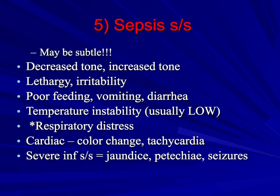So I want to talk to you guys about sepsis. The signs of sepsis in a newborn can be fairly subtle. You'll see respiratory distress is one of their symptoms. And right above that, these babies with sepsis are typically going to be hypothermic. Their temperatures are going to be low. So look at these. Be familiar with the signs of sepsis.